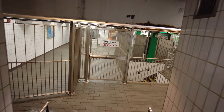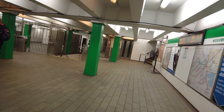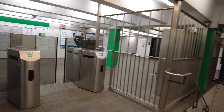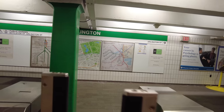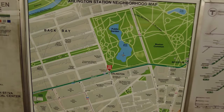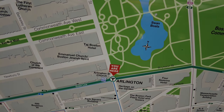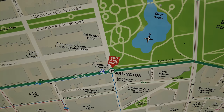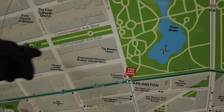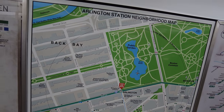This emergency exits. I need to go to the left. So you see here, this is the Back Bay neighborhood, Newbury Street, and this is Boylston Street. And then the area with all the row houses and mansions are along here, Commonwealth Avenue. So we will check it out.